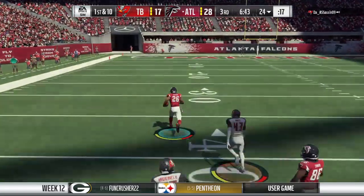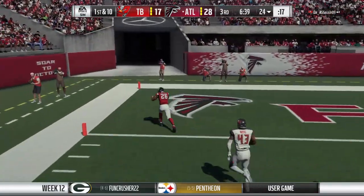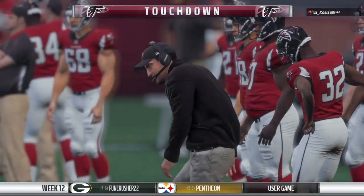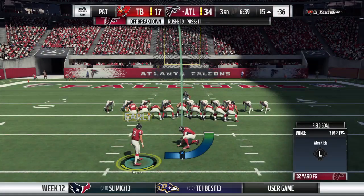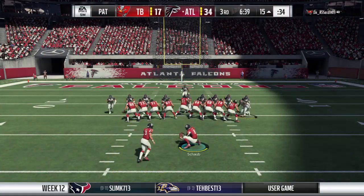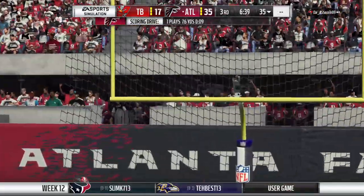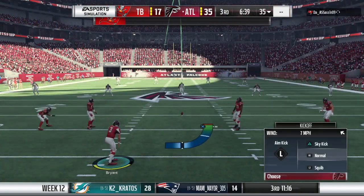It's a foot race. The 40, past the 20, 10, and he is into the end zone for a Falcon touchdown. Tevin Coleman, 76 yards, and the Falcons will add on to their lead. Always important to get the first score of the second half. Now you start to pull away a little bit and get some breathing room going.